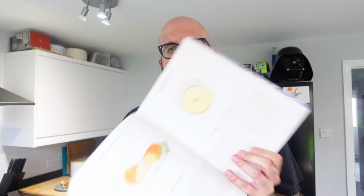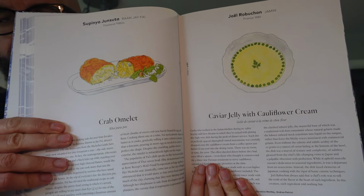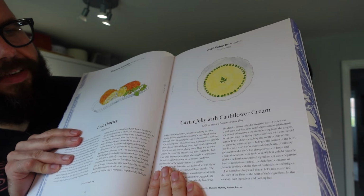I really hope you did enjoy it because I would like to go back to that book again and maybe push myself out of my comfort zone a bit more, because there's all sorts of other things in there that are a bit weird and wonderful that I would have absolutely no idea where to start making. So we've got things like, you know, crab omelette and caviar jelly with cauliflower cream. All kinds of things that are from Michelin star restaurants and things like that that are completely out of my wheelhouse, which I would probably actually really like to try another time. So if you would like to see me do something else out of this book, let me know in the comments.